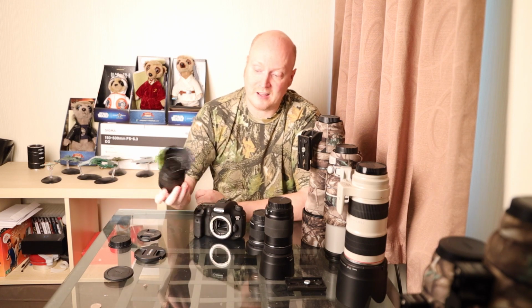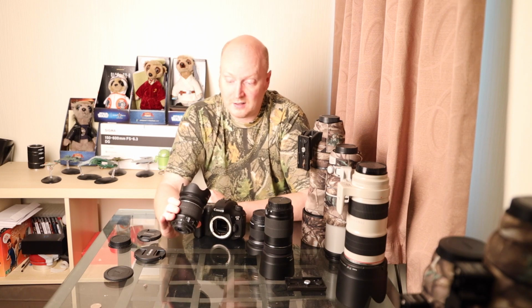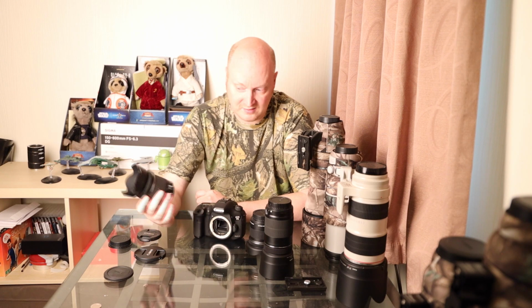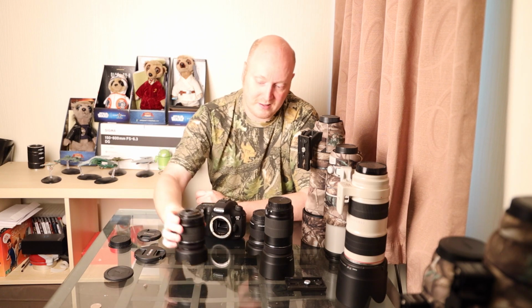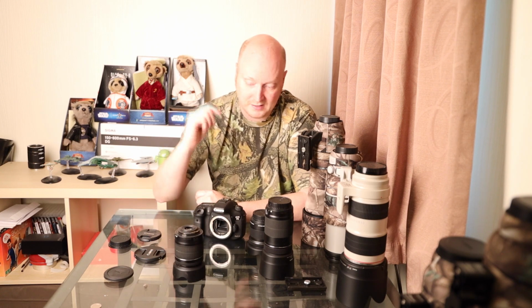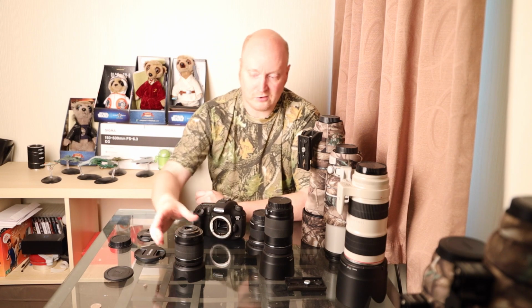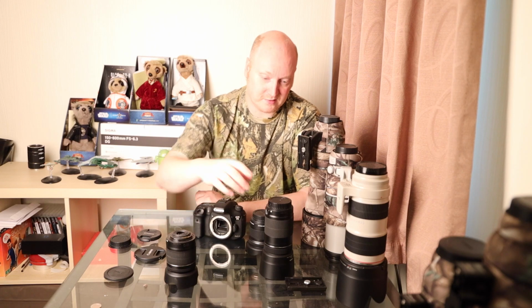So I would highly recommend getting the kit lens, 18-55. The aperture is 3.5 to 5.6. It's image stabilized. Pick them up for about £80 to £100 off eBay, or even cheaper. So that's your standard lens sorted out.